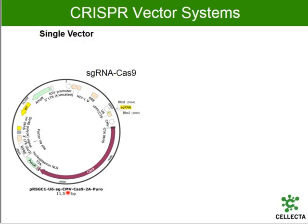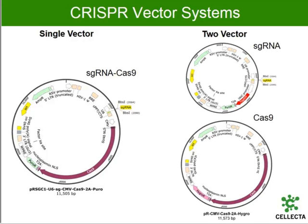And so for this reason, thinking that we're interested in screening large numbers of cells, and we need to make possibly 10 million viral particles per infection in a screen, we were getting low titers with this single vector construct. And so we moved to a 2-vector construct for screening purposes. In that case, what we did is we separated the Cas9 and put that on its own construct with a hygromycin marker. And then we have the sgRNA construct.